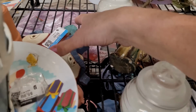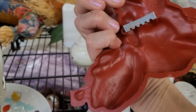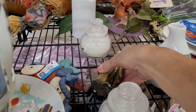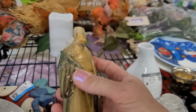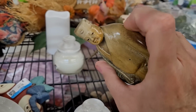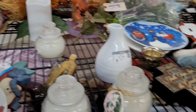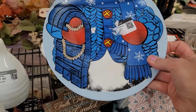What else can we see? Here is a vintage little plastic mold wall hanging. It's an Asian fellow. For $5, his staff is broken there. Unfortunately, some of these can be quite collectible. I've also noticed his head has been broken off and reattached, so definitely going to leave him.